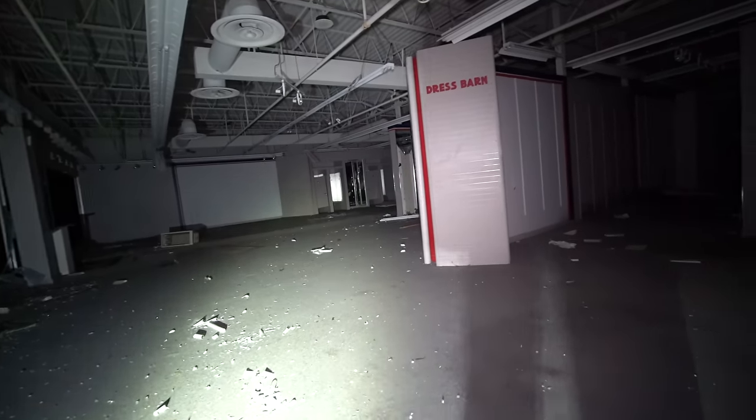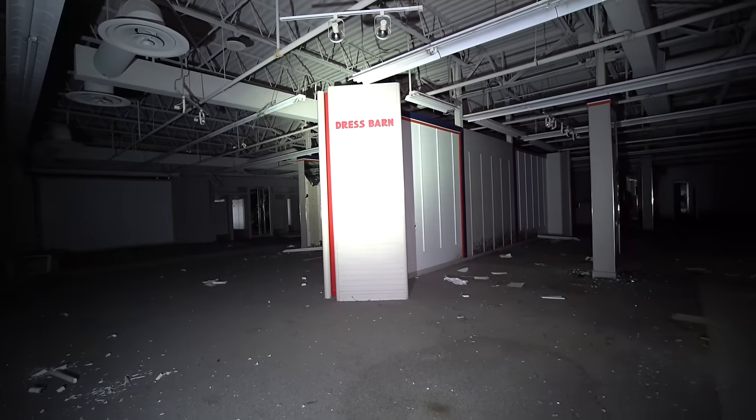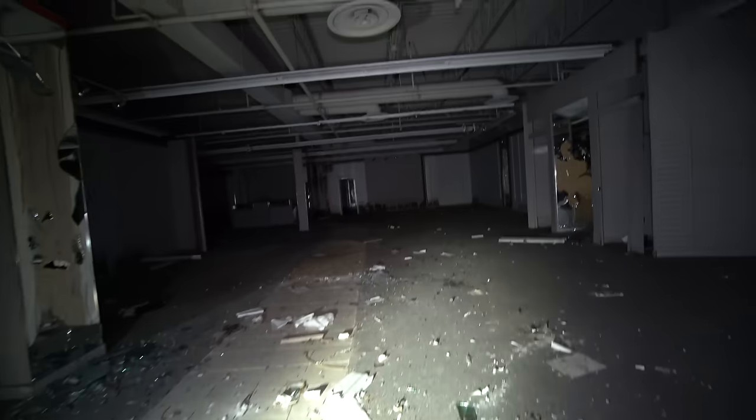Wow, that's very 90s. This looks like 80s Epcot. I don't know what this was. Dress Barn. If you walk in the back, along the back it has the names of all the stores on the loading doors. Oh, really? Yeah.